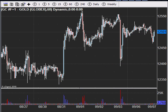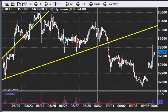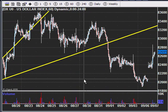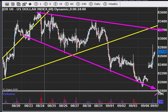If we take a look at the price of the US dollar, this is a 60-minute chart. I'm zoomed out a couple weeks here just to get a look. More or less, if we just draw a couple trend lines here, the US dollar's been channeling down. It's been broadening, and if it's broadening in a downward pattern, it means the selling is starting to weaken. Anyways, it looks like we've got some room for the US dollar to rally still.